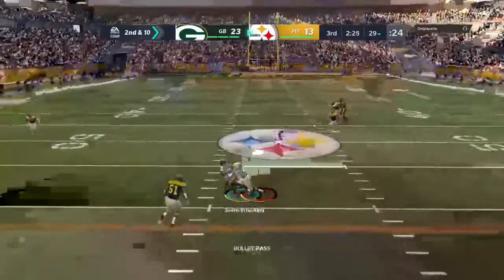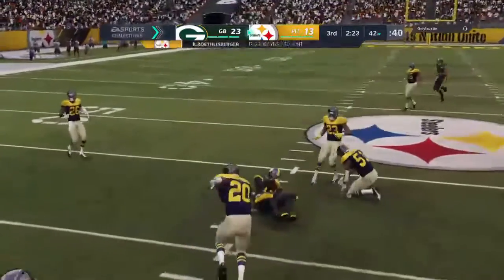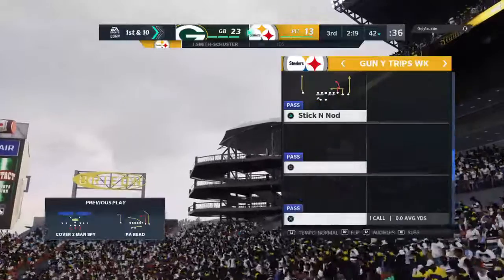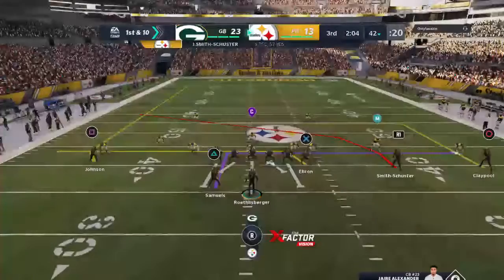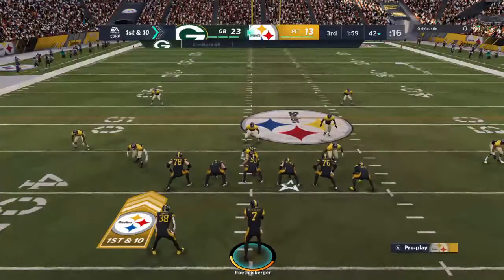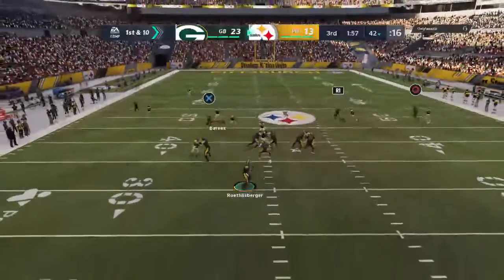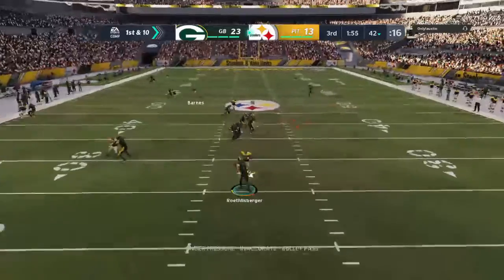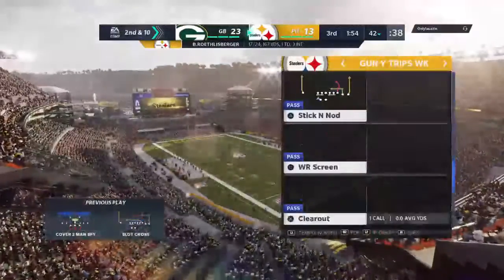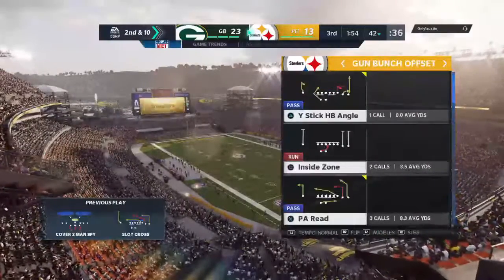9-yard line. Open man completes it to Smith-Schuster. And they get him down, but not before he takes it across the 40-yard line. A gain of 13. It's a 1st down. 10 at the 42-yard line. Throwing now, Roethlisberger on 1st down. Incomplete. Now, the intended receiver out of the backfield was Jalen Samuels, but it's going to be 2nd down.